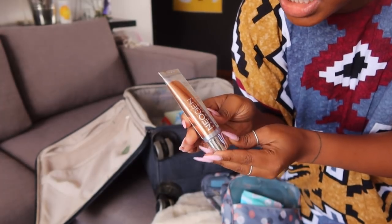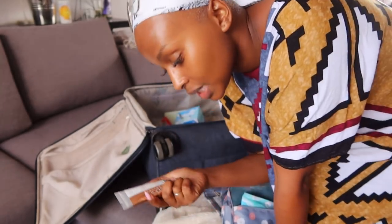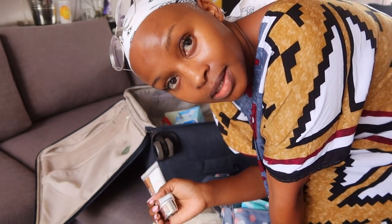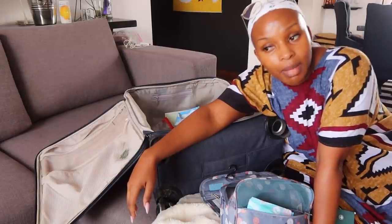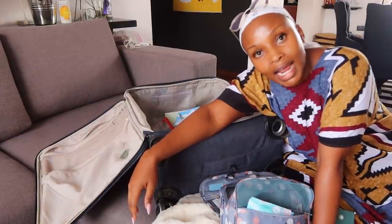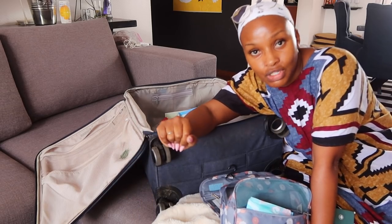This is a sunscreen. It's from Neogen Dermatology. It is also from Skin Pod. It is SPF 50. I know people say, why do you use sunscreen? Black don't crack. It does. It might just take longer to crack than other races, but it does. Protect your damn skin. I'm just saying.